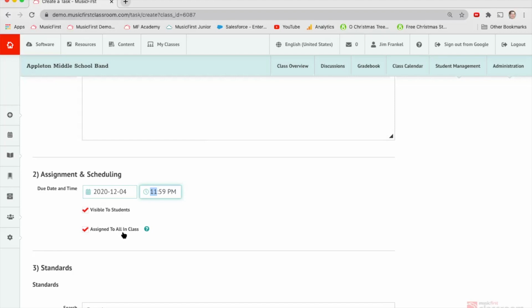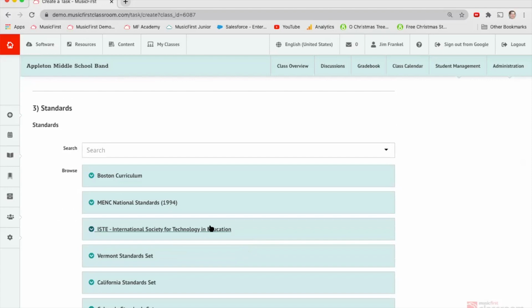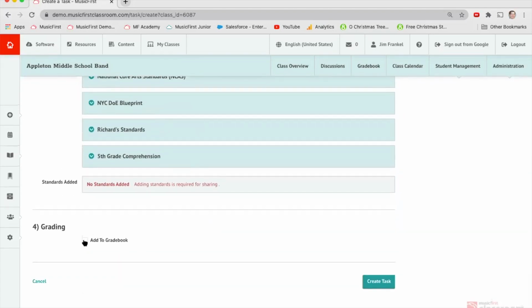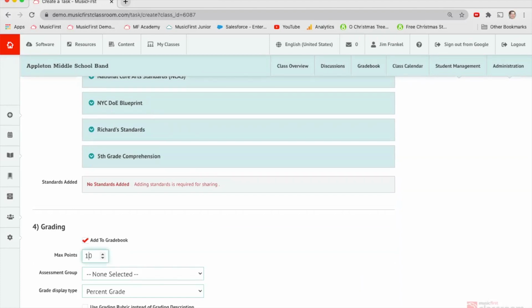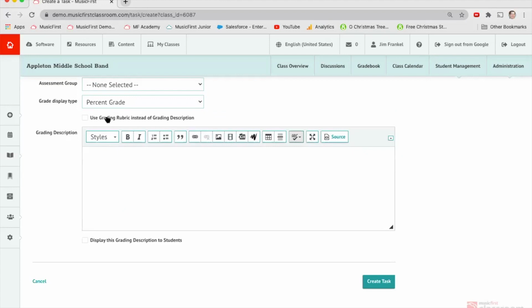You can also, let's say, your sopranos, your altos, your cellos, your basses, your flutes, your saxophones. You can then tag it to standards, and we have every state standard as well as national standards. And you can add it to the grade book. I'm going to make this worth 100 points. I can create a grading rubric if I want, but for the interest of time, I'm not going to. I'm just going to click Create Task.